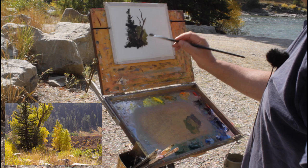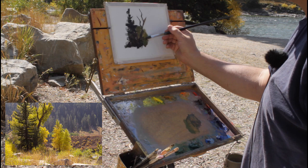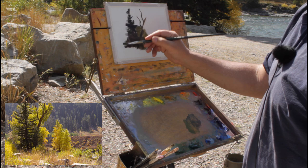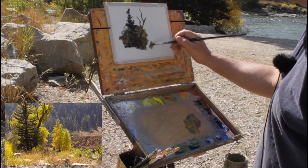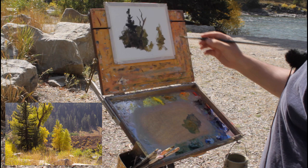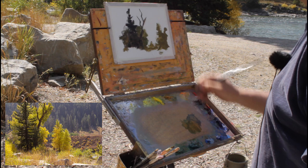Plus, it's just incredible being in a spot like this. Nothing like hearing the water in the background and the rapids and everything when you're working on a painting. Really puts you in the mood. And I think it helps too to kind of make it more authentic. I paint along noisy roadsides and things like that, but it's nothing like being able to paint where it's nice and quiet and you hear the sounds of nature.